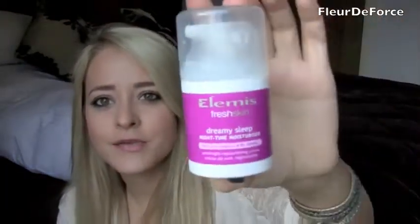It's Origins Ginseng. For nighttime, obviously I don't use my Vitazing moisturiser at night because it's got SPF and it's kind of like a makeup. I've gone back to using Elemis Dreamy Sleep, which is from Elemis's Fresh Skin line. So if you didn't see my review on the Fresh Skin line, I'll link that at the end of this video as well, but it's basically designed for kind of young skin, in between teenage and adult skin. So late teens, early 20s.